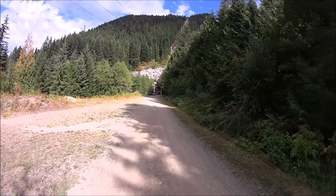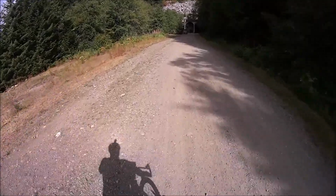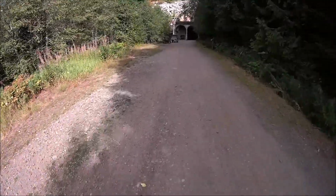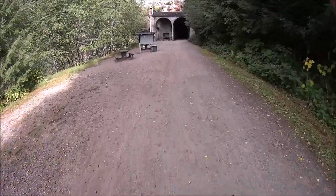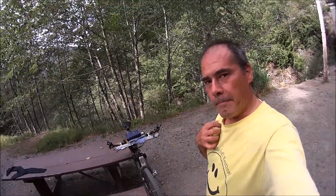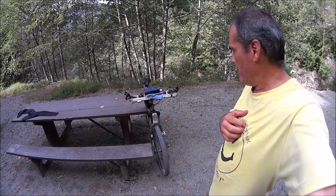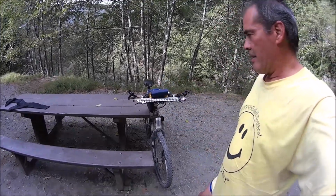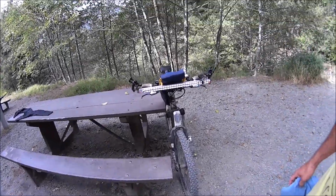So there's the power line, and there's the tunnel. So we'll take a little break here, and we'll head through. So I dressed up my bike. I have strobes on my bike, and this shirt's going to glow. I'm going to wear that through the tunnel. It's kind of cold. So what do you think? Isn't that cool?